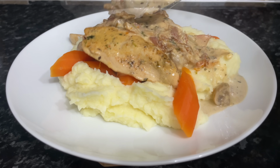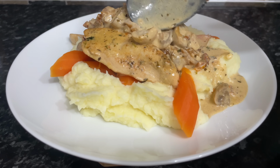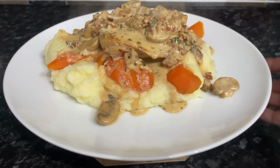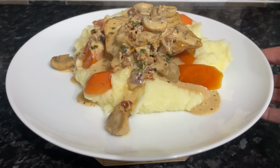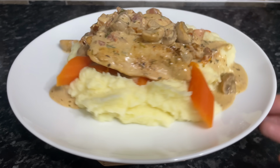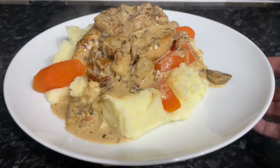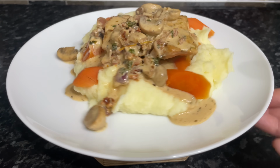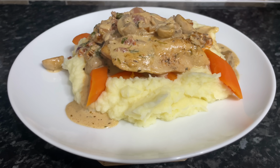So it's cream, sun-dried tomato, garlic, onion, mushrooms. It is just wonderful, let me tell you. So I highly recommend you give this one a go when it goes live, if you're one of the folk that have been asking for a recipe. And this tastes almost identical to the one that I get from my local Italian restaurant.